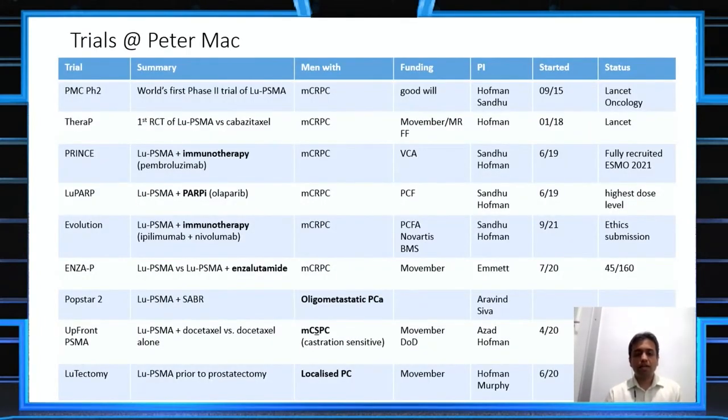This table shows multiple trials that are being conducted in Australia with regards to prostate cancer, such as we have discussed the therapy trial, and the PRINCE trial, as I have mentioned before, looks at the role of pembrolizumab with lutetium PSMA. The LUPARP trial is looking at the role of DNA damage inhibitors, DNA repair inhibitors such as olaparib, as a combination with lutetium PSMA. And we have the ENZAPI trial looking at the value of adding enzalutamide, which upregulates the PSMA receptors, to PSMA therapy. Now, combination of radiation with lutetium PSMA in oligometastatic disease is being looked at in the Foxtrot 2 trial.